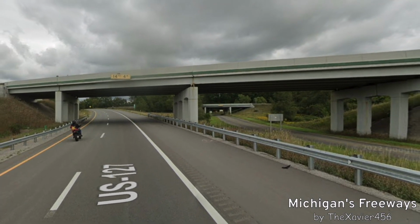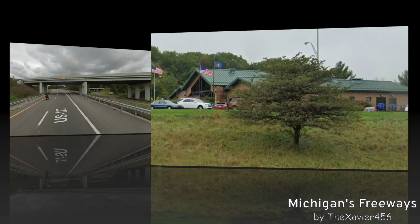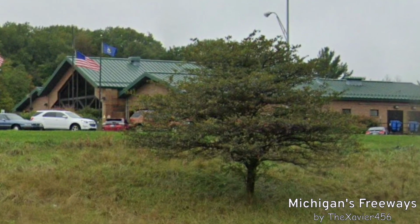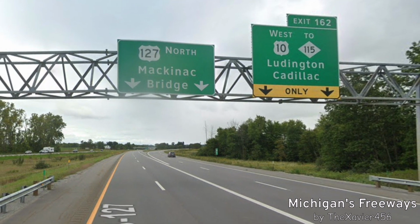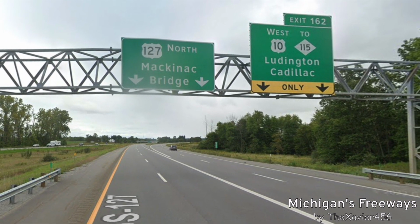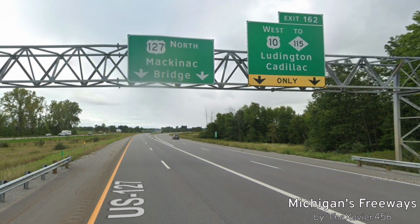And here is our merge point with US 10. Please do check out my US 10 video if you're interested. Off of the two merged freeways is the Center of Michigan Welcome Center. And here's the split. US 10 will continue west to Ludington, while also serving M115 to Cadillac. US 127 North is continuing for the Mackinac Bridge.